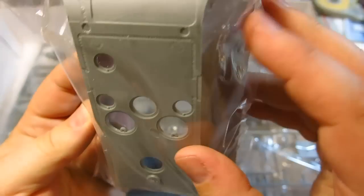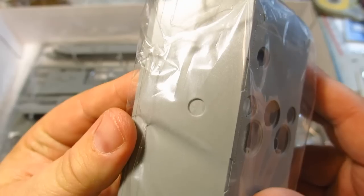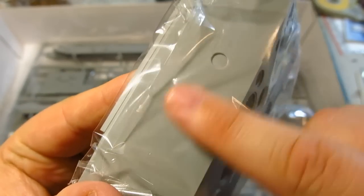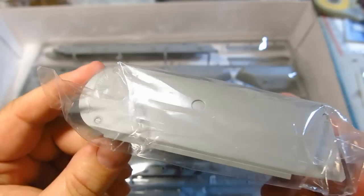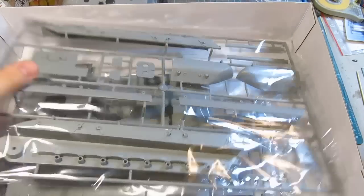I don't see any texture on the hull, so there's some opportunities there with some Mr. Surfacer. No, I take that back. It does have a nice rolled steel texture across that hull, but it's very, very subtle. So it could definitely benefit from being beefed up with some Mr. Surfacer. Alright, the next sprue.